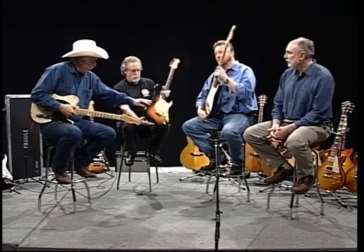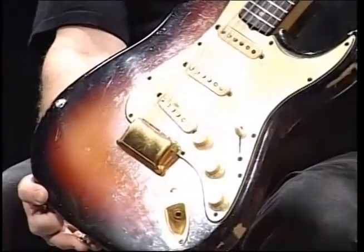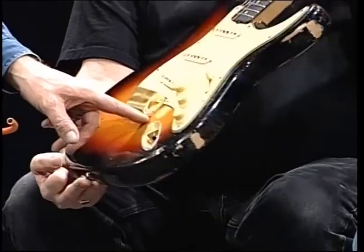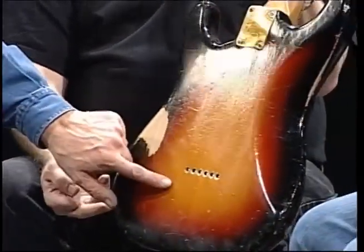Now here's an older one that's got a lot of wear. This is one we got from Southwest Australia, of all places. This came halfway around the world, and that's fairly rare because it has gold hardware and it's a hardtail. This does not have a tremolo. Right, there's no tremolo. Rare, with original finish.